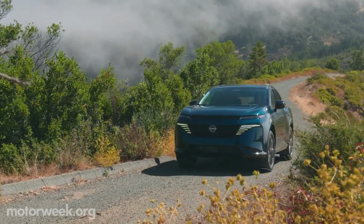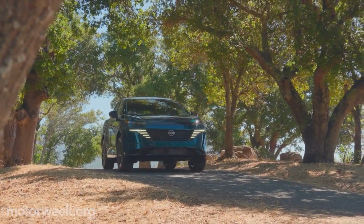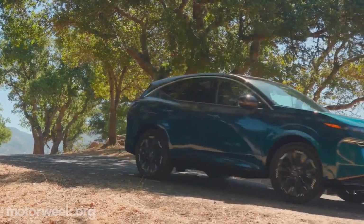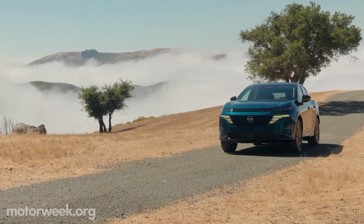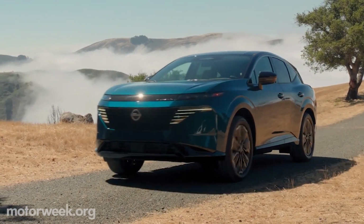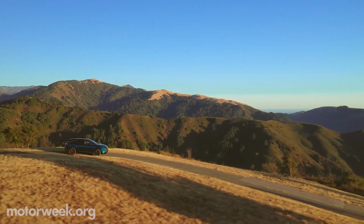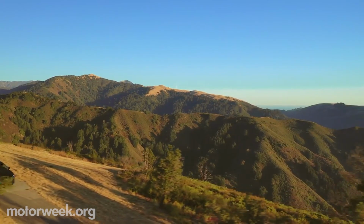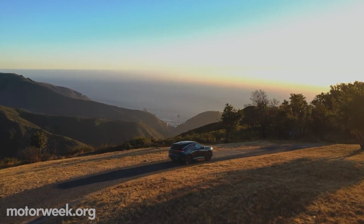A simplified trim structure without excessive packaging starts just over $40,000 for an entry-level SV with front-wheel drive. All-wheel drive adds $1,000. The SL and Platinum are both AWD only, starting around $47,000 and $50,000 respectively. The 2025 Nissan Murano hits dealer lots early next year, and we'll have a full road test on it soon. But until then, drive safe and stay tuned to MotorWeek.